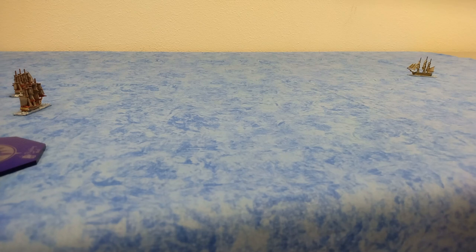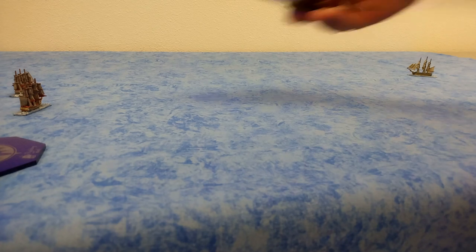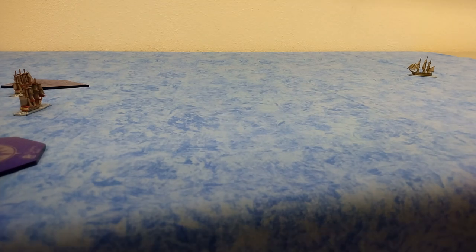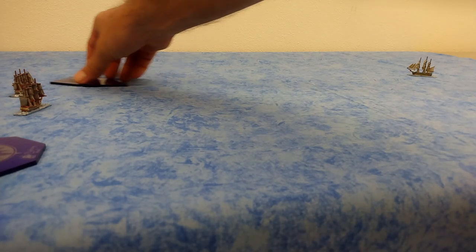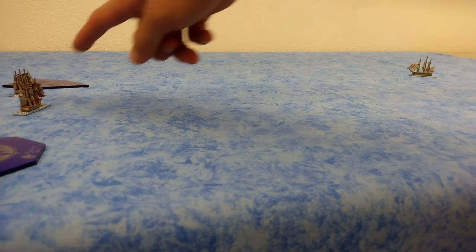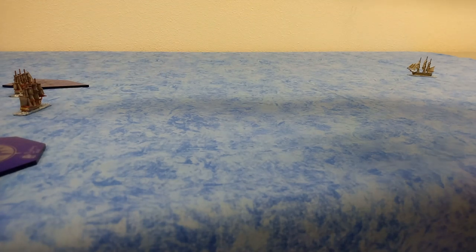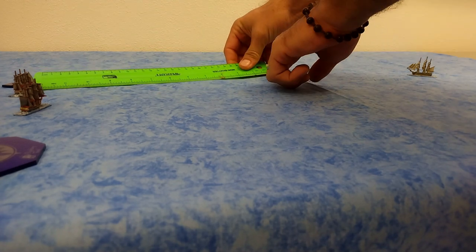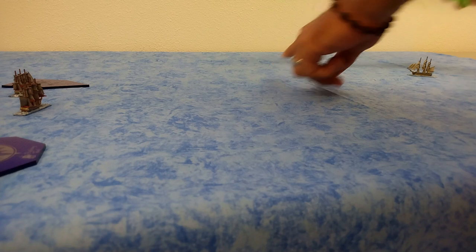The question now becomes, does anybody have any ranging shots they want to take? Does anybody have the prey in sight? And I think if we check our line of sight from eyeball range, she does have a shot. Now, it's going to be at extreme range. This is 12 inches to here, and then another 6, so she is out of range.